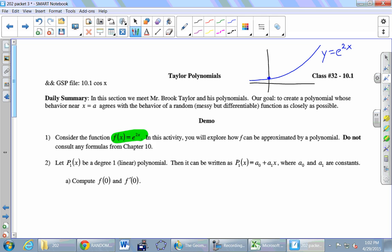But the goal is to see if we can try to come up with a polynomial that looks like that, even though that doesn't look like a polynomial. So our first task is to maybe come up with the best degree 1 polynomial that we can use to approximate our function e to the 2x. So we're going to come up with the best line. A line doesn't look very much like it, but it's a starting place.